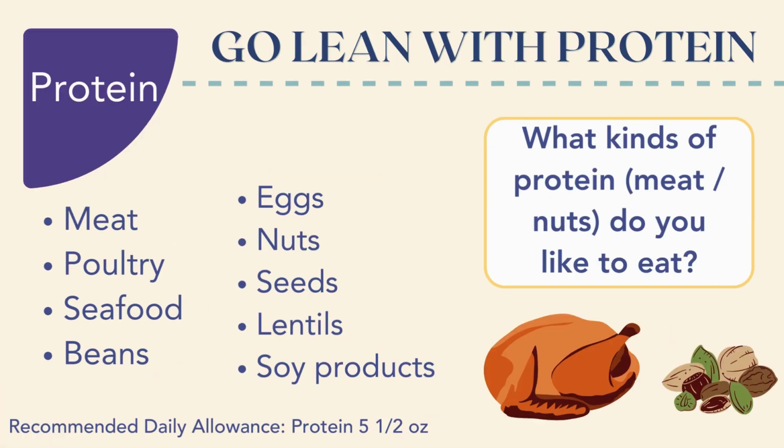Onto protein. So protein is typically in the American diet what we get the most of. However, what we don't do the most of is usually going a bit more lean with it. So, what exactly is lean protein? Lean protein is typically types of protein that are just as fueling, however, have less fat. So, some examples of protein are meat, poultry, seafood, beans, eggs, nuts, seeds, lentils, soy products, and so much more.